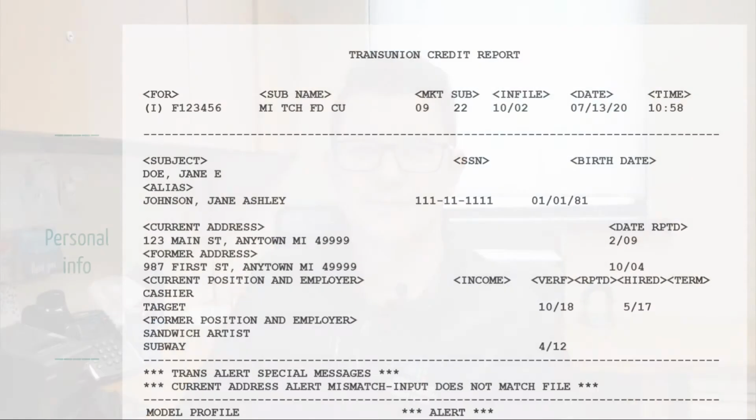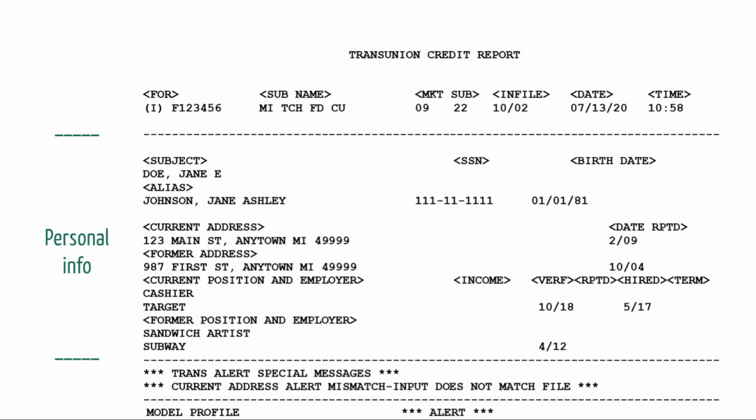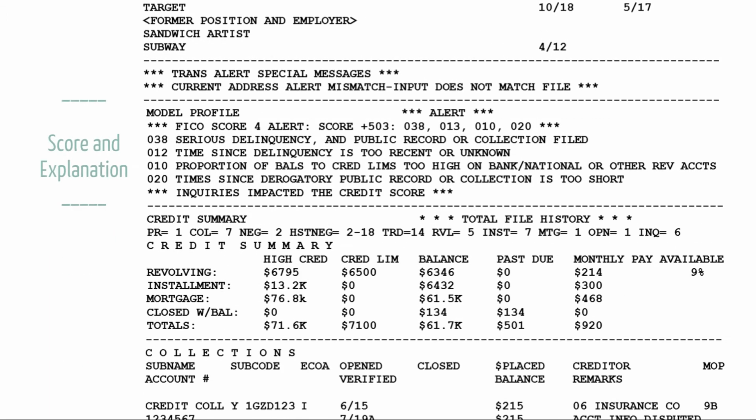Here's an example of a credit report. The first section of your credit report will include your personal information, such as your name, date of birth, your social security number, any current and former addresses you have, and any current and former employers that you've worked for. The next section of your credit report is going to show your credit score and the reasons for your score. Each bureau will normally provide at least 4 reasons for where your score is at currently.